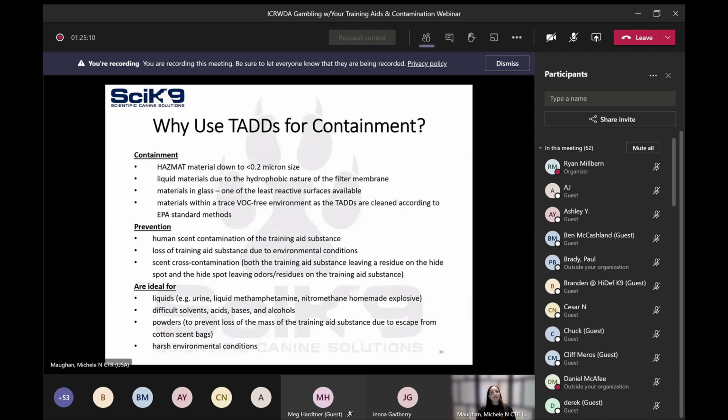So that leaves loss, right? That means you're losing your training aid. It means that you're contaminating your hide and training locations. It also means that the people that train there the next time, you're making it almost impossible for them, because oftentimes dogs will alert in that area where someone trained previously. And if you didn't know that that's where they placed their hide, you're very likely to pull the dog off of trace odor. So instead of rewarding the dog, you're pulling the dog off of odor, and that's not what we want to be doing. So the TADs will also protect your training environment from that contamination.